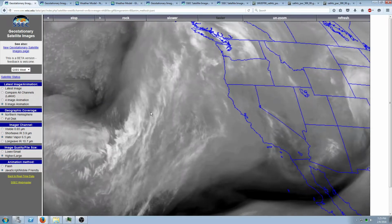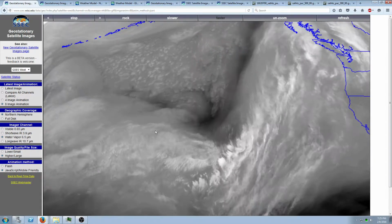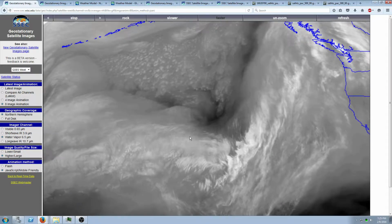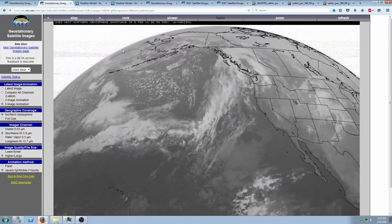Definitely noteworthy. Out to the west, we see a low that's trying to form. Unfortunately, though, it's not going to go into the west coast because it's going to be blocked by high pressure. Okay, well, let's go into the shortwave.